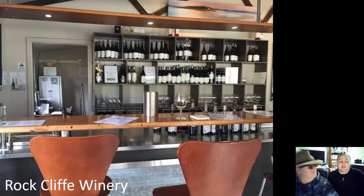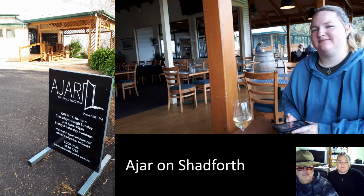And then the Rockcliffe Winery? Yeah, that one was just very simple, some good wines, nice scenery. It was quite large, you can imagine there could be a lot of people there. There's a restaurant there as well, probably very busy in summer. The Jar on Shadforth, that was a recommendation to go to. It was a nice place, nice food, high ceiling and a sort of fake veranda with glass around it. It was a nice thing.